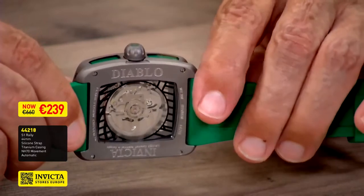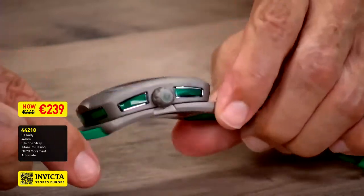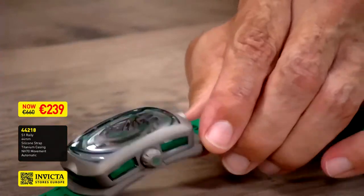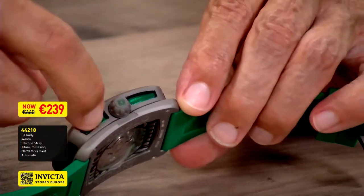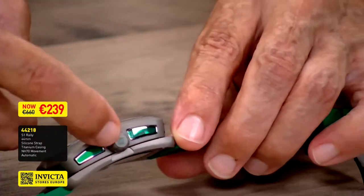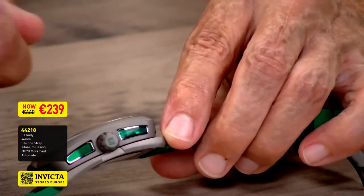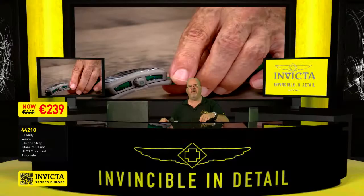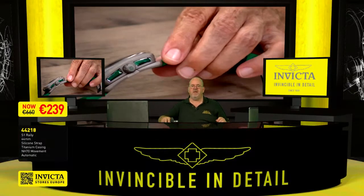And talking about details, Rene, we have the green accents in the dial. We have the green silicon band. We have the green crystals on the side, for the transparent casing, and we have the green Swiss flag on the crown position. You see that Invicta logo. So, a very beautiful watch, Wim.